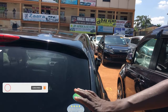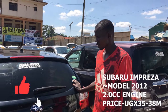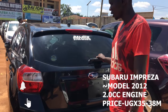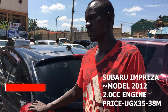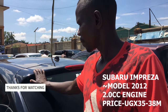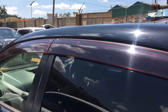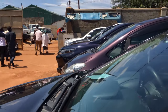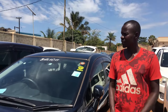And this Impreza is 38 million. The engine capacity is 2.0. It's a 5-seater. The price is 38.